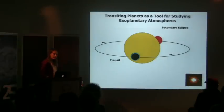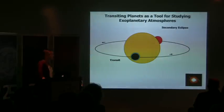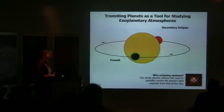OK, so how do we actually learn about the atmospheres of these planets? There's a couple of different techniques that we can use. One is we can watch as the planet passes in front of its star. Actually, first I should mention why bother with eclipsing systems to begin with. Many of these planets are very close to their host stars. They're also often quite far away. So these are really a lost case for imaging. You're never going to get an image of this planet separate from that of the star.